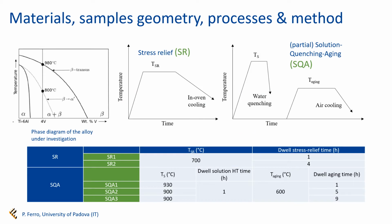The picture on the top left shows the phase diagram, in order to point out the values of the heat treatment's temperature, while in the top right you can see the recipes of the 2 different post-welding heat treatments investigated. Number 1, a stress relief heat treatment, and number 2, a partial solution heat treatment followed by water quenching and aging. The parameters chosen for each heat treatment are collected in the table on the bottom.